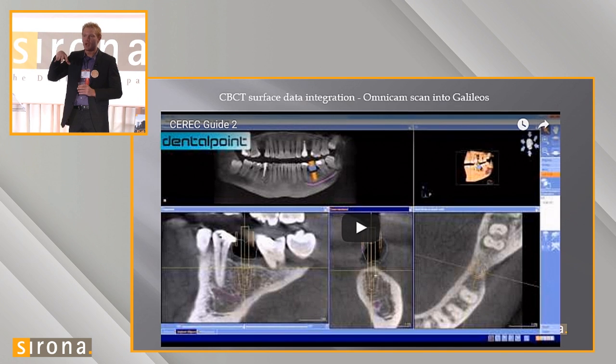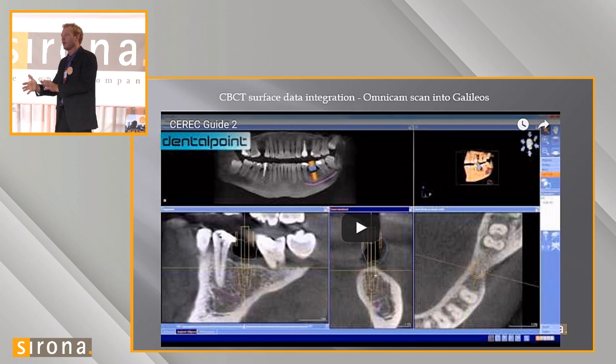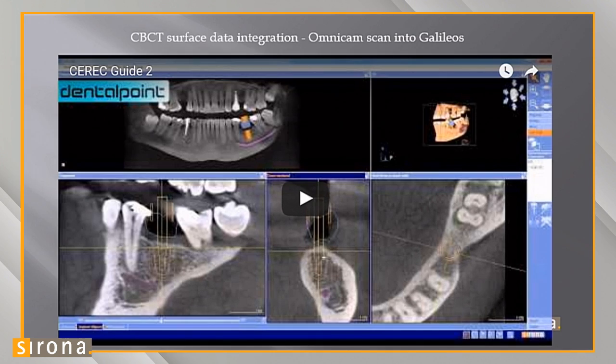Take those, we design the crown in the CEREC software. In the CEREC software, you design a crown, there's no margin, it's almost like just missing, right? Design the crown where you want it to be, curve of speed, curve function, buccolingual corridor. Take that file, convert that to an SSI file, move that into cone beam.